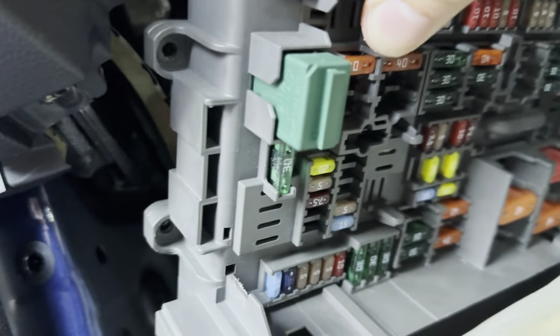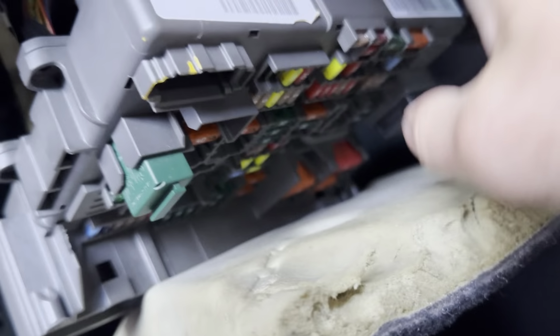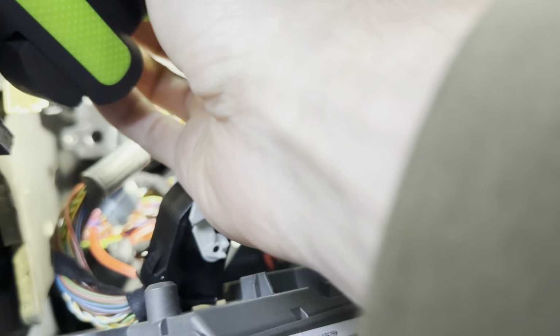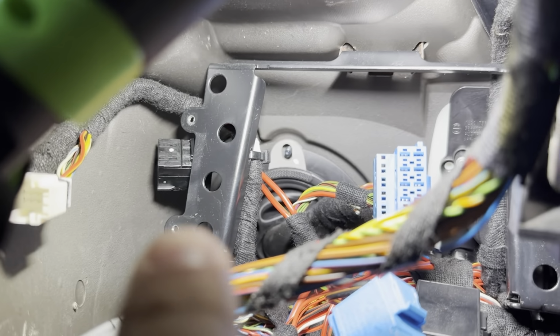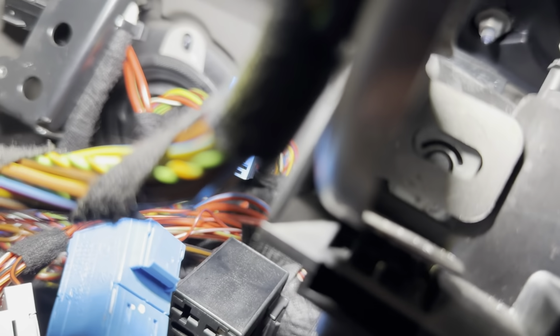Then I also had to remove the fuse box, which is this here. There are 4 screws holding the fuse box. They're Torx screws. This is what they look like. I think they're a T25 or a T30. Double check. They're a little bit difficult to get to. I'll flick the light on, then you can see the attachment points for the Torx. 1, 2, 3, and the 4th one is hidden behind here. But if you pull it down, you can actually get to it either from this side or from the top. And you can remove the fuse box.